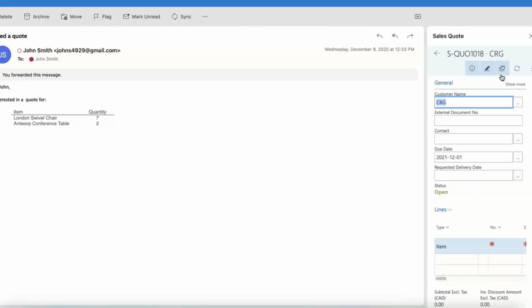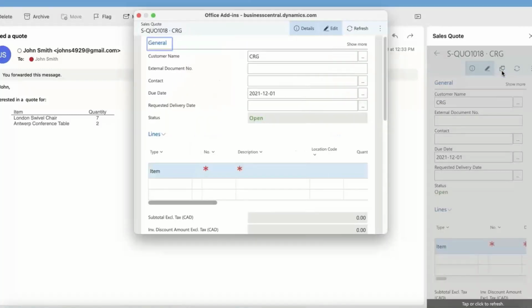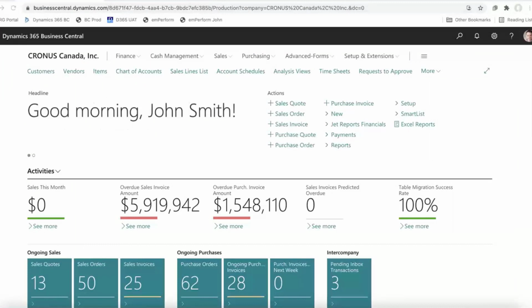And what I can do from within here is go through the steps now of creating the sales quote. It's already found the customer I'm associated with and put it in, and I can make sure the lines line up correctly, and I can issue the sales quote directly from Outlook. So I think one of the great things about Business Central is this interoperability with Outlook.